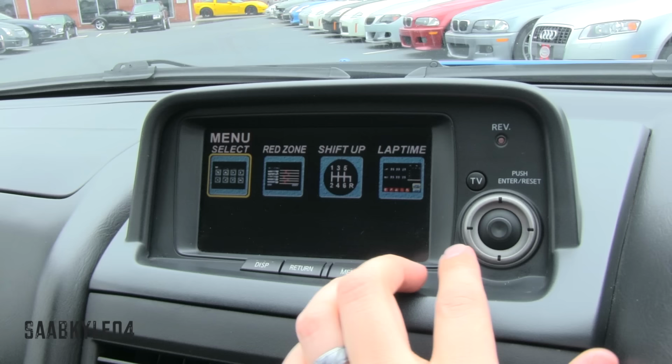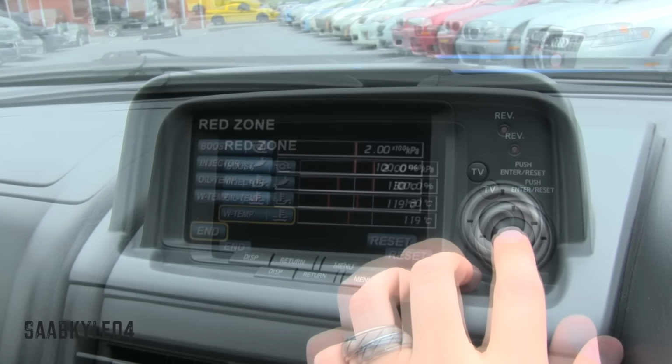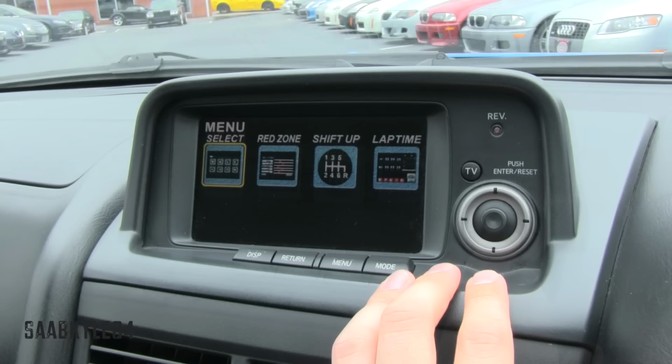The system can even record performance data that you can then download to a laptop. Within the boost pressure screen, it records peaks for the past 30 seconds for quick viewing. You might even notice some white lines show up in some of the digital analog gauges. Those also record peak data, which can be reset by a push of the joystick to the right. All in all, there's 4 main buttons across the bottom: display, return, menu, and mode.